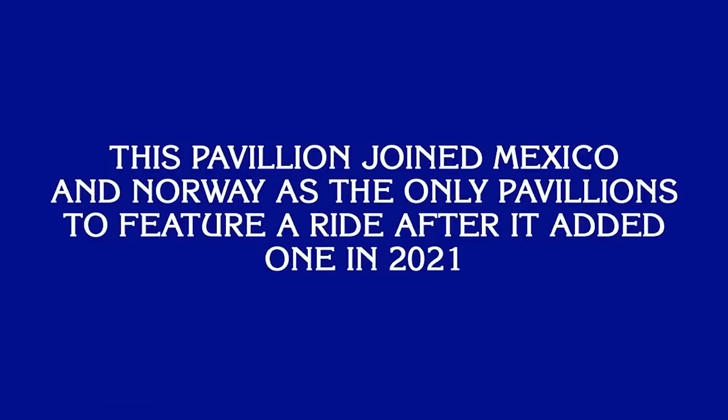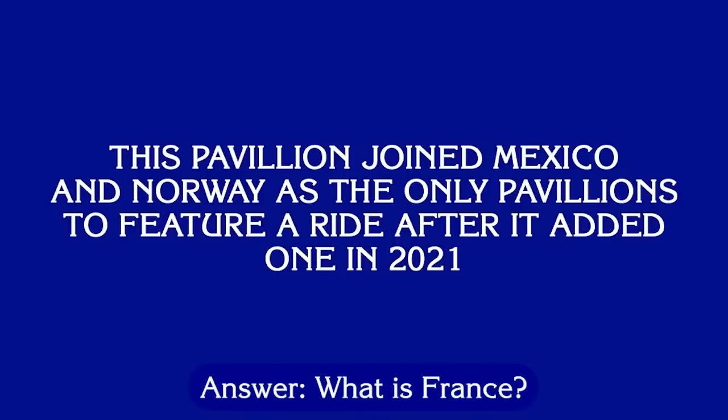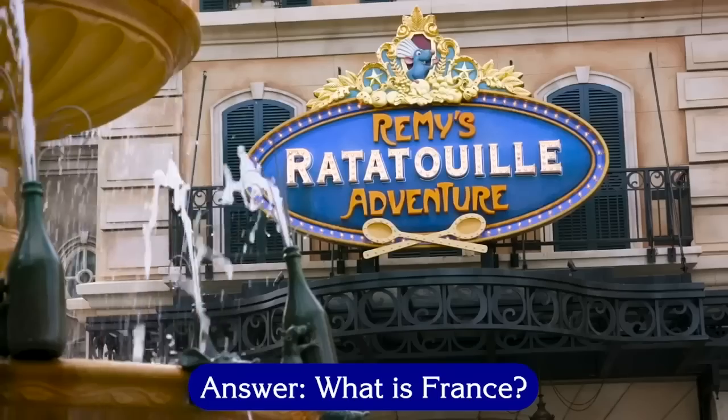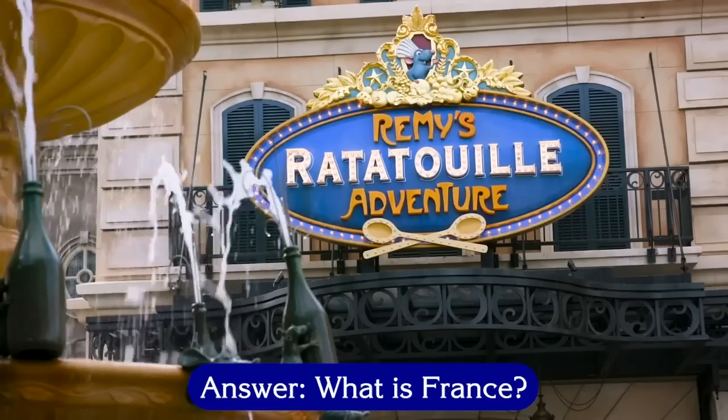This pavilion joined Mexico and Norway as the only ones to feature a ride after it added one in 2021. We're looking for France. France, who added Remy the Ratatouille, the rat of all of our dreams, the ride in 2021. Remy the Ratatouille, the rat of all our dreams.